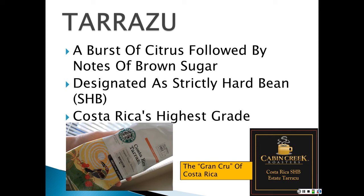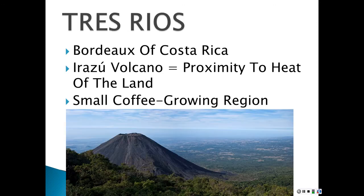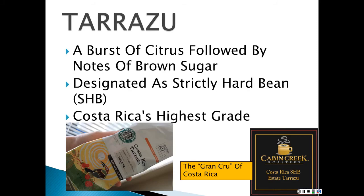This is designated as strictly hard bean, so SHB. You'll see it on the label, it'll say SHB. So in Tarrazu, they designate their coffees as SHB, strictly hard bean. It's, again, Costa Rica's highest grade. If you see SHB, all that comes from Tarrazu, and all that comes from Tres Rios is going to be SHB, strictly hard bean, the highest quality of Costa Rican coffee.